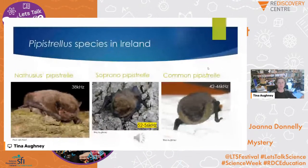Now, the first group of bats we're going to talk about that are found in Ireland is pipistrellus. So we have the Nathusius' pipistrelle, soprano pipistrelle, and common pipistrelle. The soprano pipistrelle and common pipistrelle are the two most common bat species across the island. So if you're out in the evening time walking when it's dusky and you see bats flying up and down along the hedgerows, more than likely it's one of these two species.